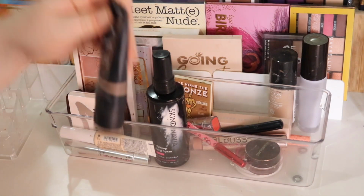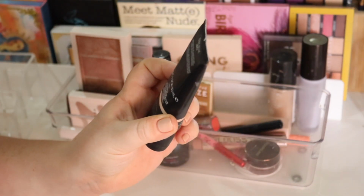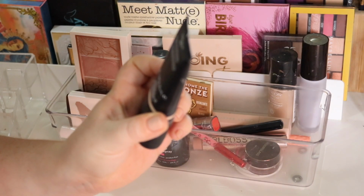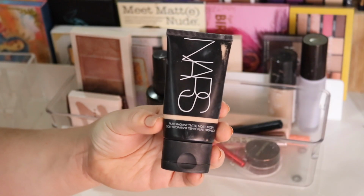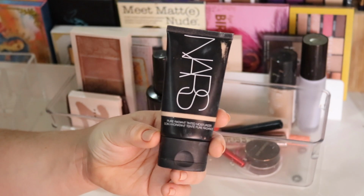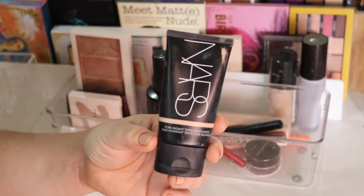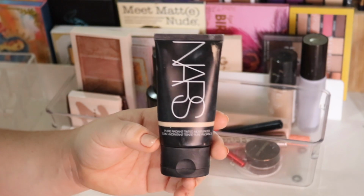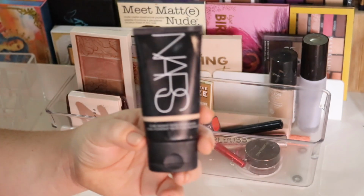I had a tinted moisturizer. It's my NARS Pure Radiant Tinted Moisturizer in Light Zero Terra Nuve. And I love this. This is my favorite tinted moisturizer. The shade's fantastic. The finish is fantastic. It's got a nice glowiness if you like that, but like a wet glowiness. Oh, it's so beautiful. And it sets well with powder as well. So I love, love, love this one.